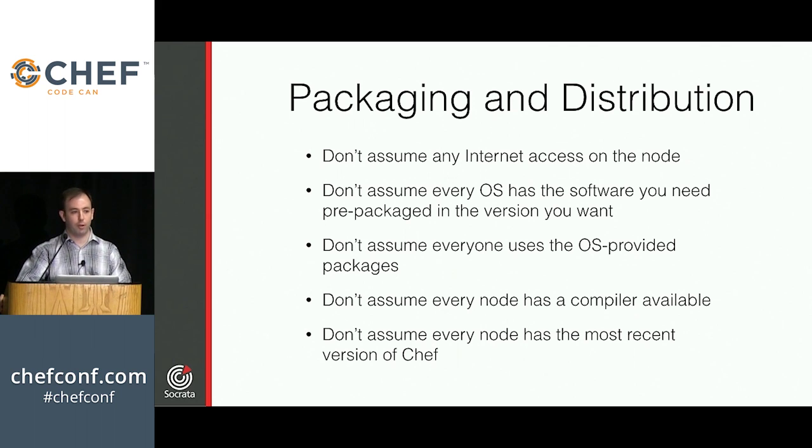So the common workaround for this is that you should actually provide alternate URLs for downloads as attributes in your cookbook. And that way you can just have people override it for their own individual environments, typically with a wrapper cookbook.